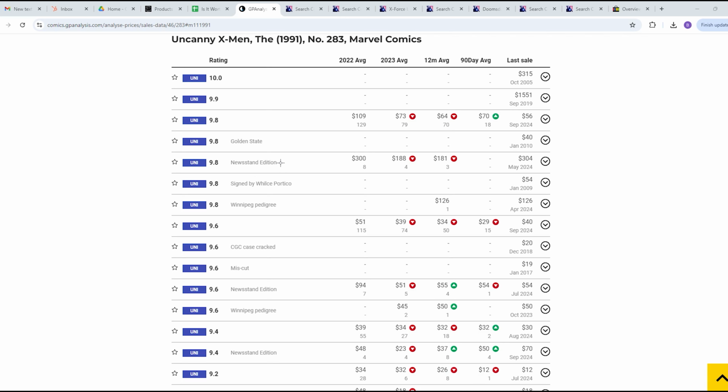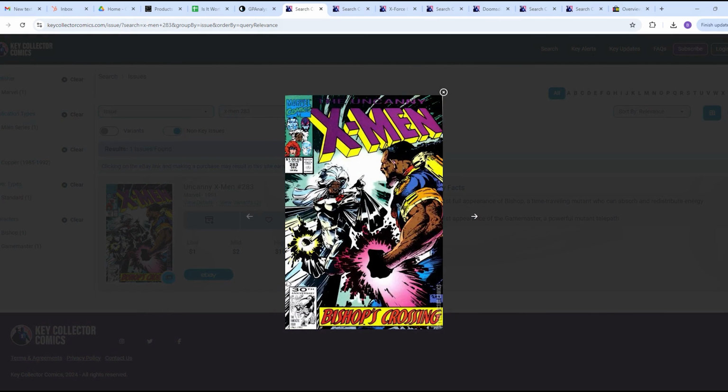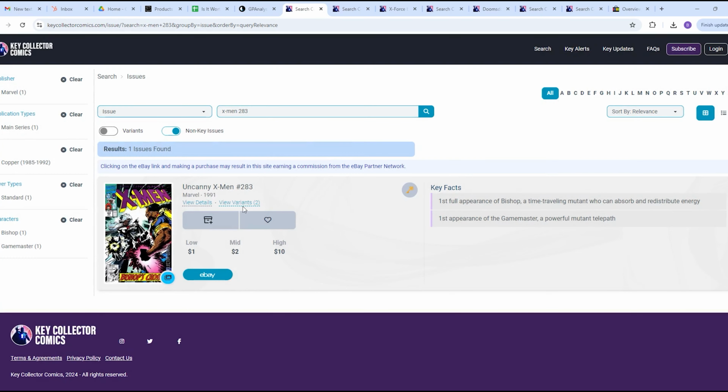A newsstand edition will have just a barcode for this particular book, and the direct edition has something else. Sometimes you can see in these different books there's different images that they put in that little box. Here, I'll show you right here. 30th anniversary, that's a direct edition.